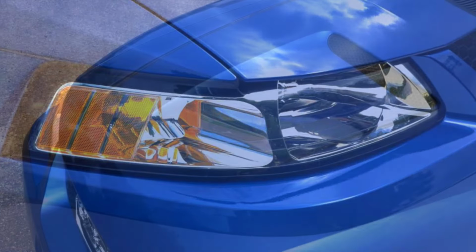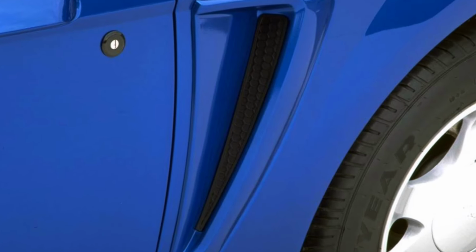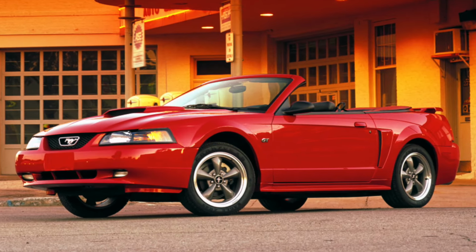Since the 1999 redesign, the New Edge Mustang didn't really get a lot of major updates, with only minor stylistic changes along the way until the last year of production, which was 2004.